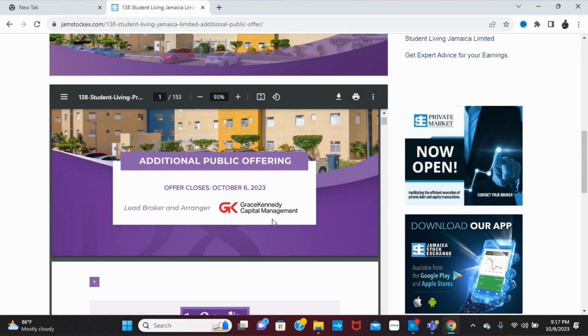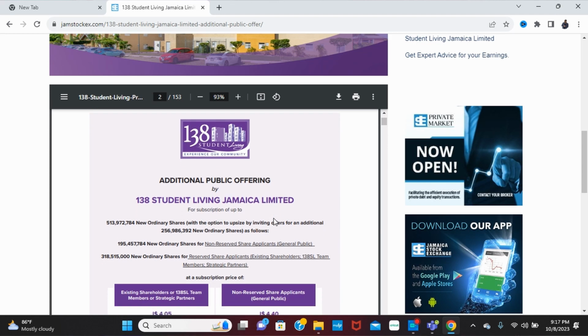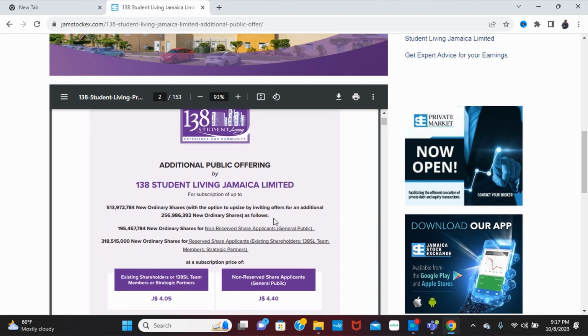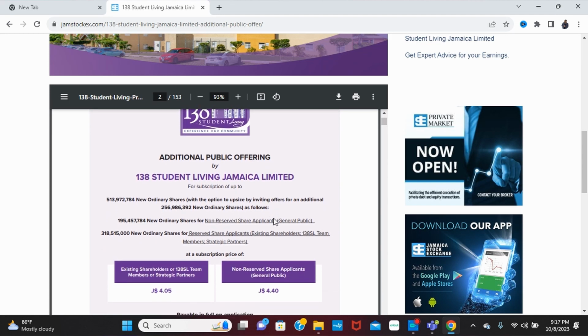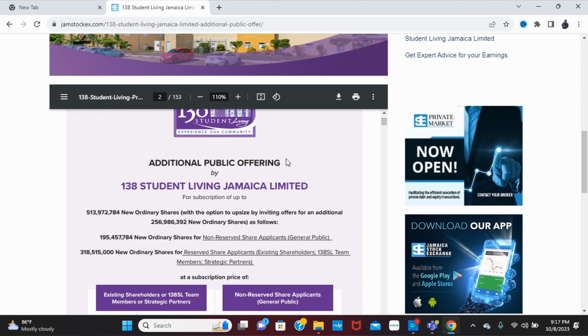Alright, so before we go in further, I'll just give you a summary of the offer because they are actually coming to the market for an IPO. So the summary of the offer essentially is 513,972,784 new ordinary shares with the possibility to upsize to an additional 256 million shares.